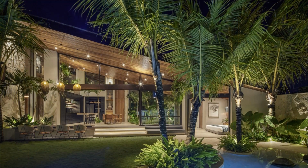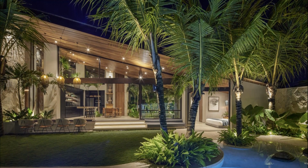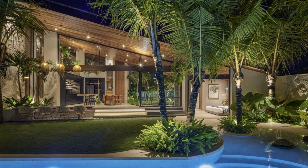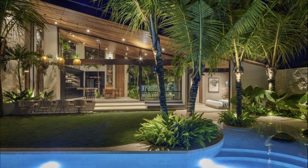The pool is an architectural design in itself. The organic design, executed with custom marble pieces and a smooth slope, emulates a turquoise beach.